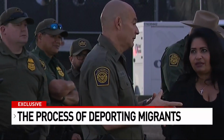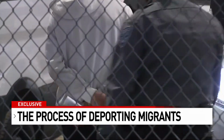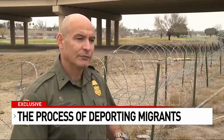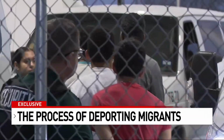Acting Chief of Border Patrol Del Rio Sector, Milton Moreno, met us at the area where migrants are brought out and board buses under the watchful eye of agents. We transfer them over to our processing facility. There we vet their records. We ensure that they are who they claim to be, and if they don't have any criminal charges pending here in the U.S. If they do have charges, they will not be released to Mexico so easily.